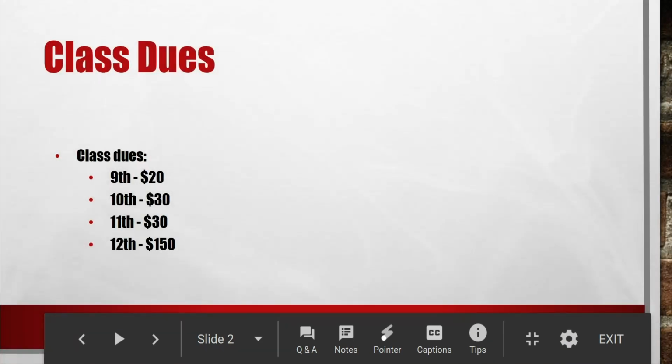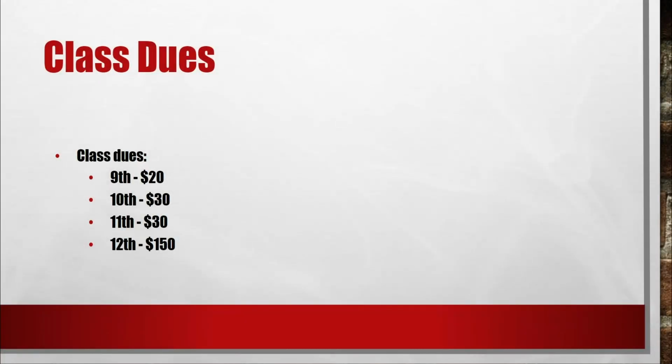Starting off with the class dues. These are the dues associated with each class here, freshman through senior year. If you are not current on these class dues, you need to make these payments in the main office here at Central High School. You can see Miss Kathy Tadlock in the office. She will most likely be the one that can assist you with these dues. All dues must be paid in full in order for you to participate in any part of the graduation ceremonies.